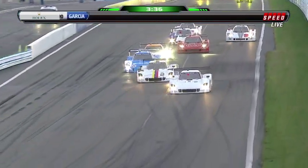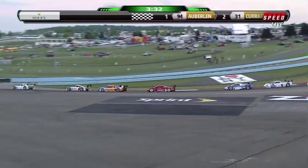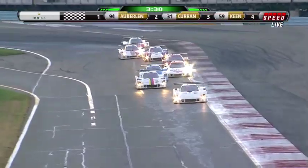It was a good, clean start for Ryan Dial. Bourdais looks to the inside. Oh, Angelelli really deep there. He nearly gets into the back of Pruitt and turns him.